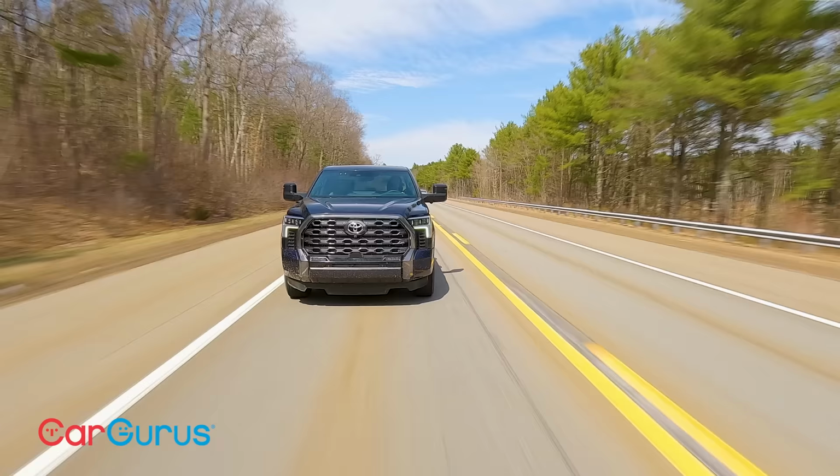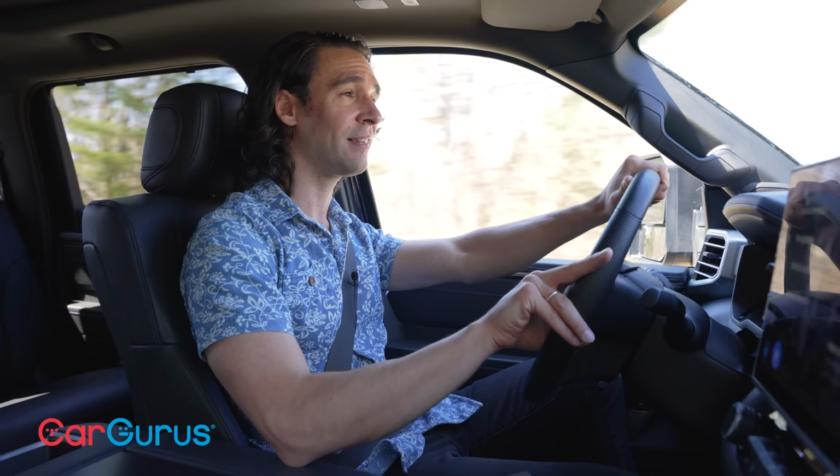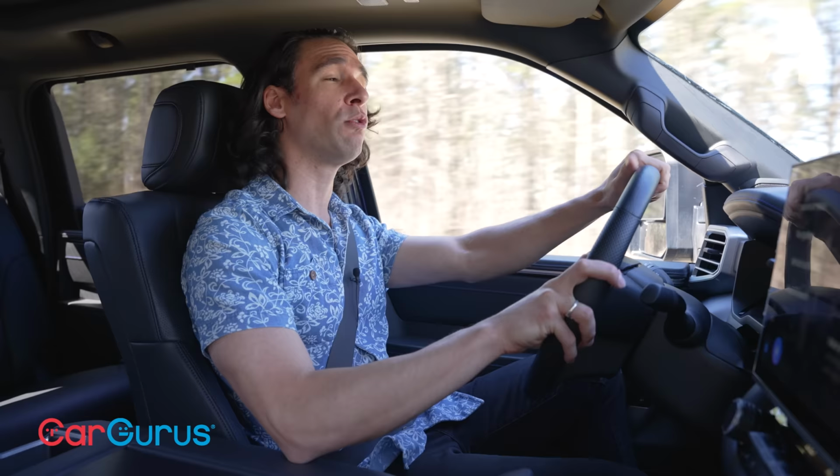A big improvement beyond just the engine is the rear suspension. So instead of leaf springs, you're getting coil springs with a multi-link setup. That's just like what you'll find in the Ram 1500. The F-150 doesn't have that. That means it's a little more controlled. It rides better, certainly smoother with no load in the back.